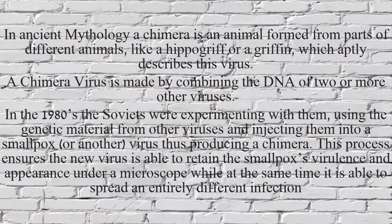In ancient mythology, a chimera is an animal formed from parts of different animals, like a hippogriff or a griffin, which aptly describes this virus. A chimera virus is made by combining the DNA of 2 or more other viruses. In the 1980s the Soviets were experimenting with them, using the genetic material from other viruses and injecting them into smallpox, or another virus, thus producing a chimera. This process ensures the new virus is able to retain the smallpox's virulence and appearance under a microscope while at the same time it is able to spread an entirely different infection.